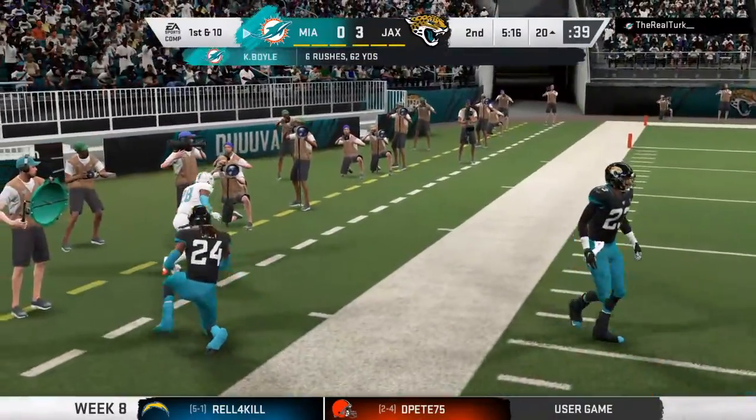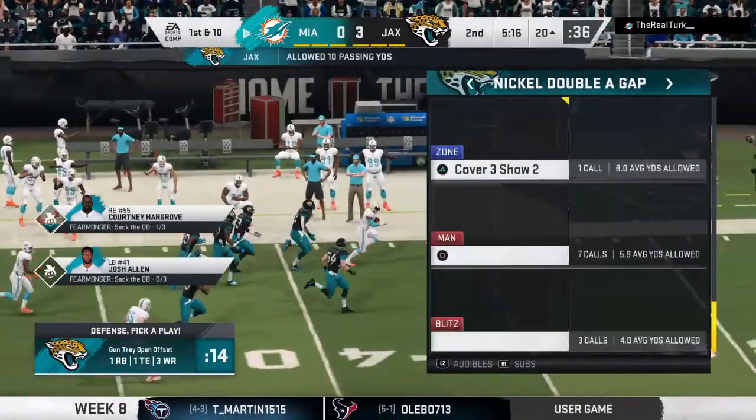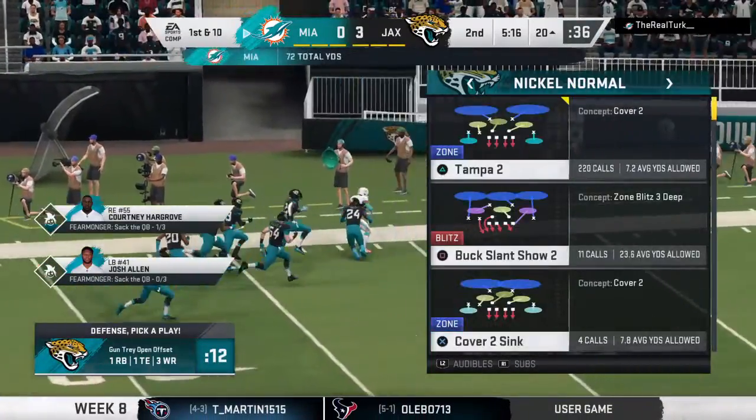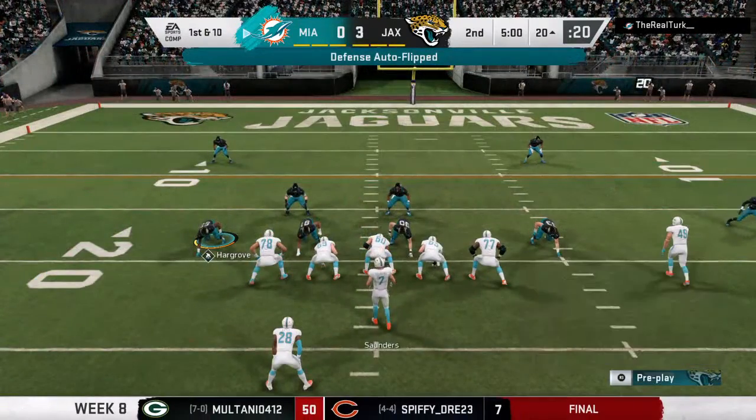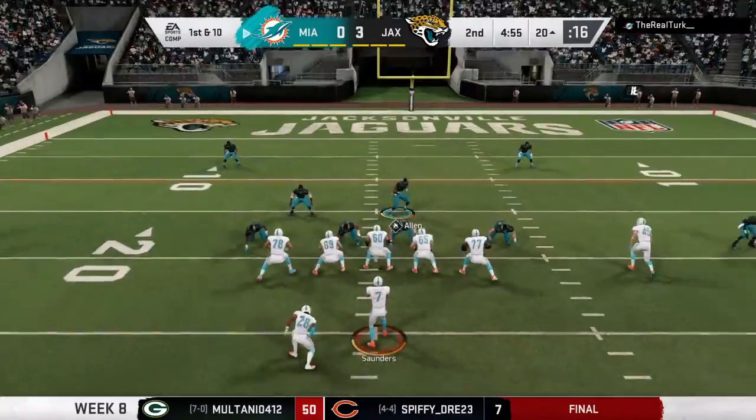When you're having trouble scoring or moving the ball in basketball, what do you do? Get it to their best player, right? Find a matchup, create it, exploit it, and try and move the football. So a big play gets them all the way down to the 20 now for 1st and 10.